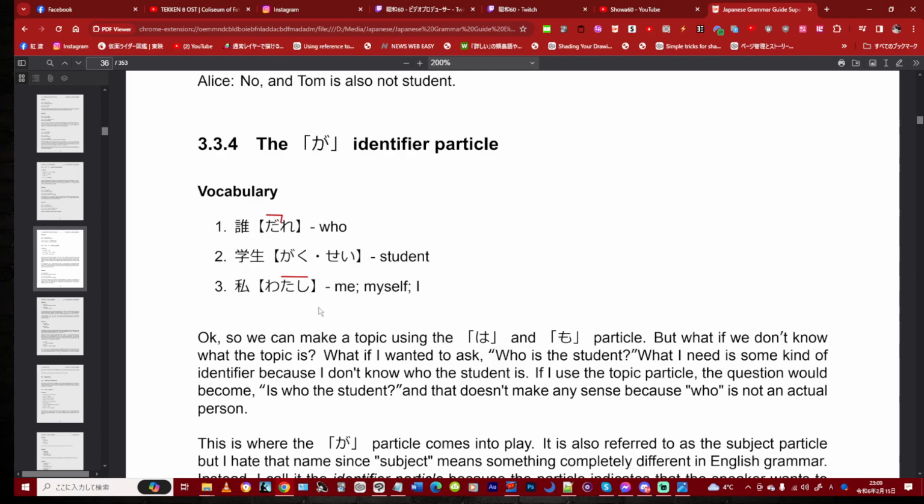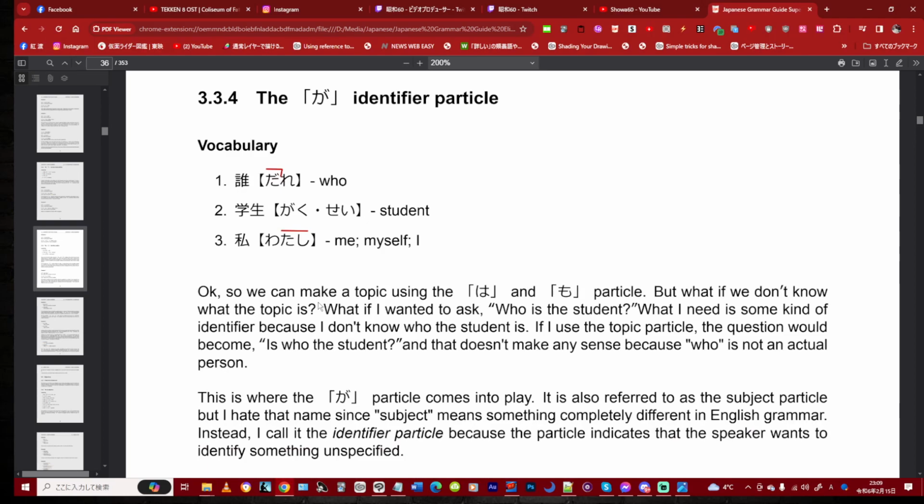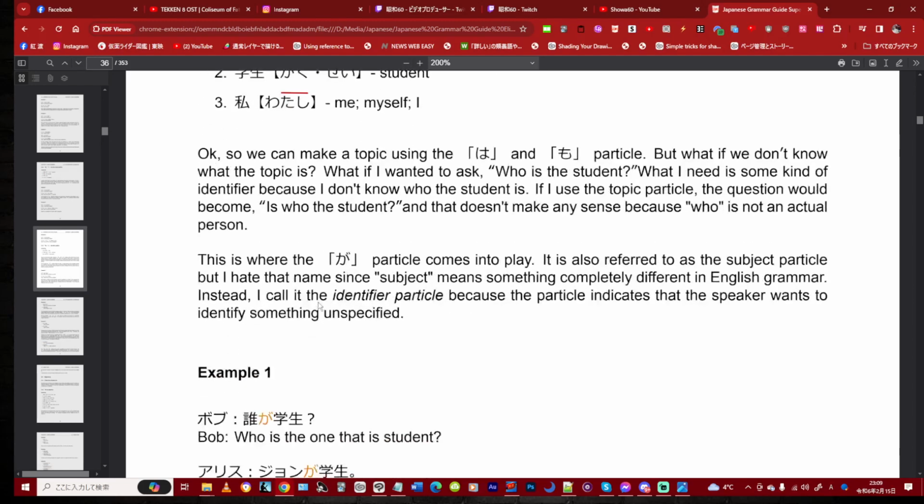Okay, so we can make a topic using the wa and mo particles. But what if we don't know what the topic is? What if I wanted to ask, who is the student? What I need is some kind of identifier because I don't know who the student is. If I use the topic particle, the question would become, is who the student? And that doesn't make any sense because who is not an actual person.